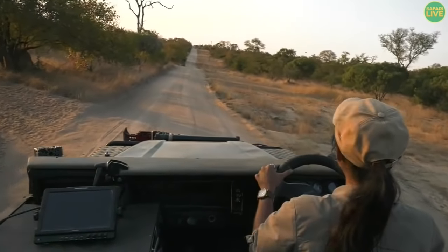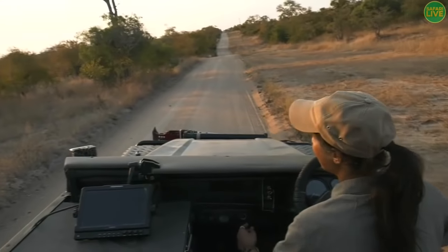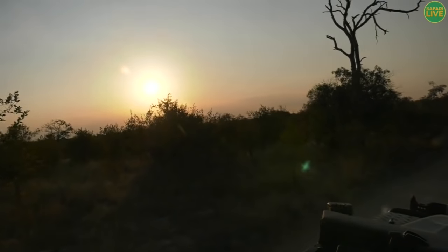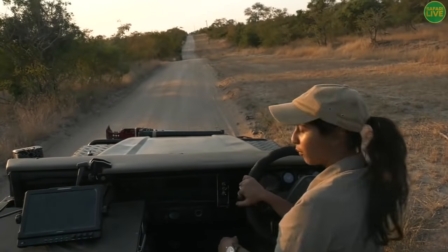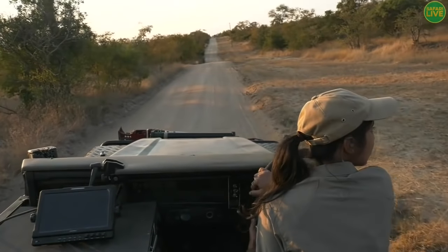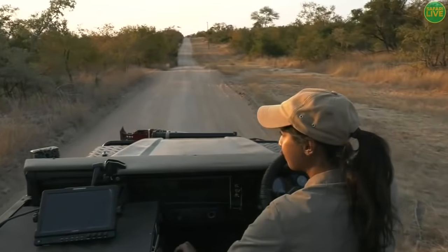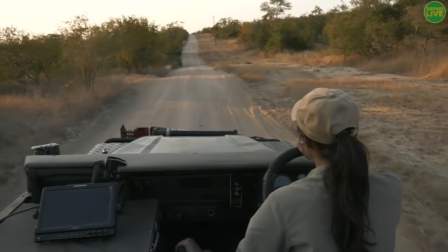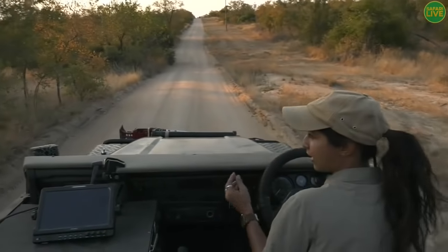Oh, man, I said I'd like to show you a lilac-breasted roller. Please land for us. And it won't. It's flown off. Birds always do that. They know when they're going to be put on camera. But I will try and find you one. Like I said, we're looking for tracks, anything going in or out.